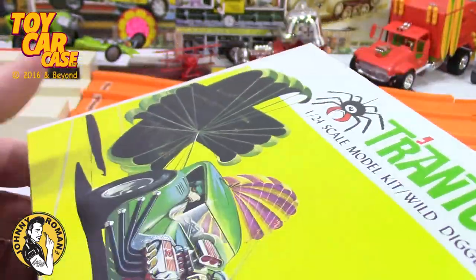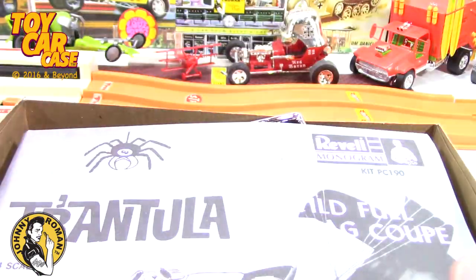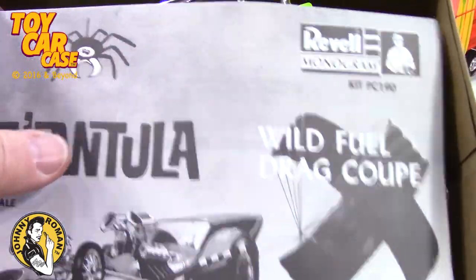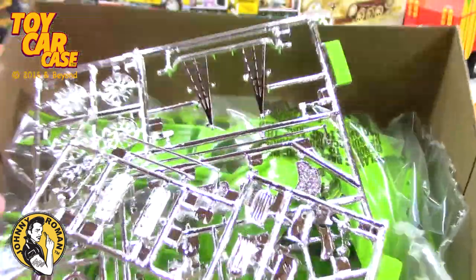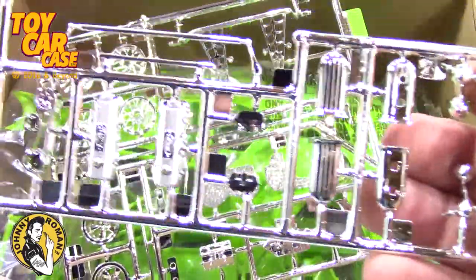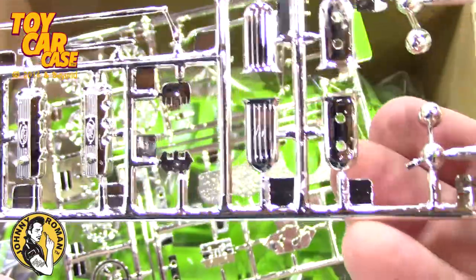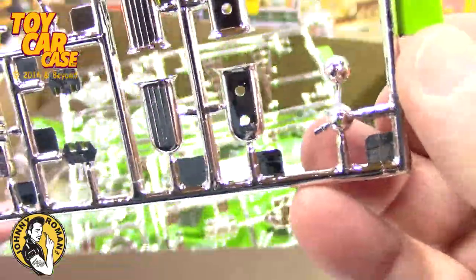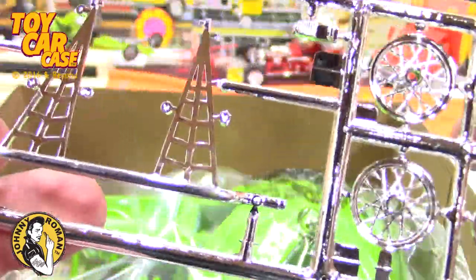Now, let's open this up. Now, these kits, I have no idea what's in these, if it's an actual kit or not. Look at, here's the directions. Oh, this baby is mint in the box. Look at that chrome tree. You got all the tie rods, the blowers, the headlights on this one. Oh, and look at that spider webs on there.